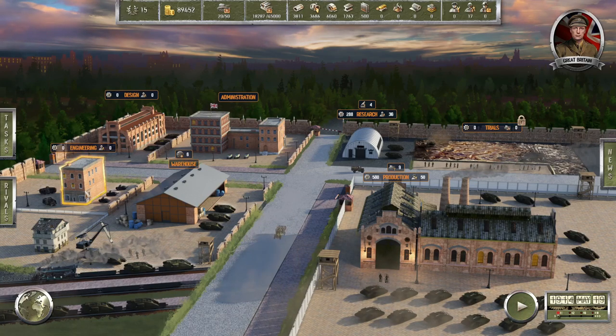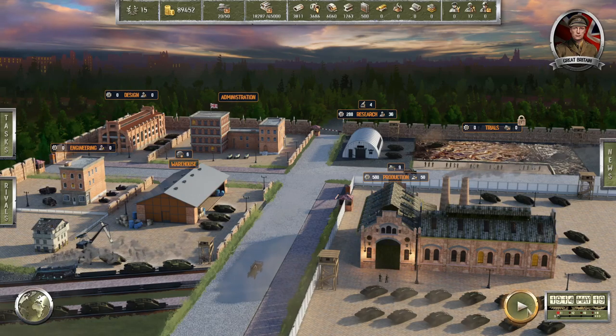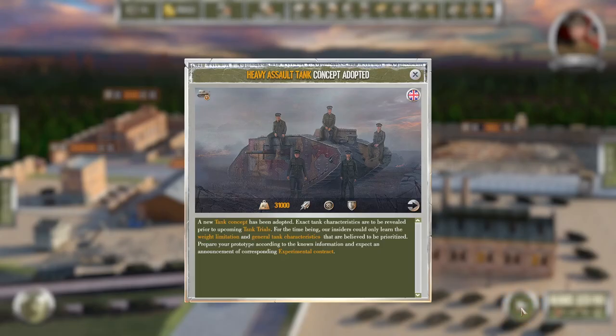We have 17 engineers not doing anything. I don't feel like we need to design anything right now. Heavy assault tank concept. Tank cases are to be real prior to upcoming tank trials. For the time being, our insiders.